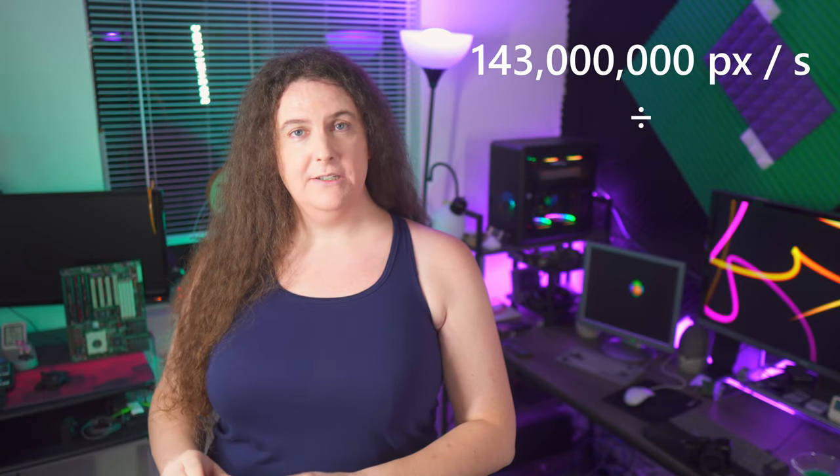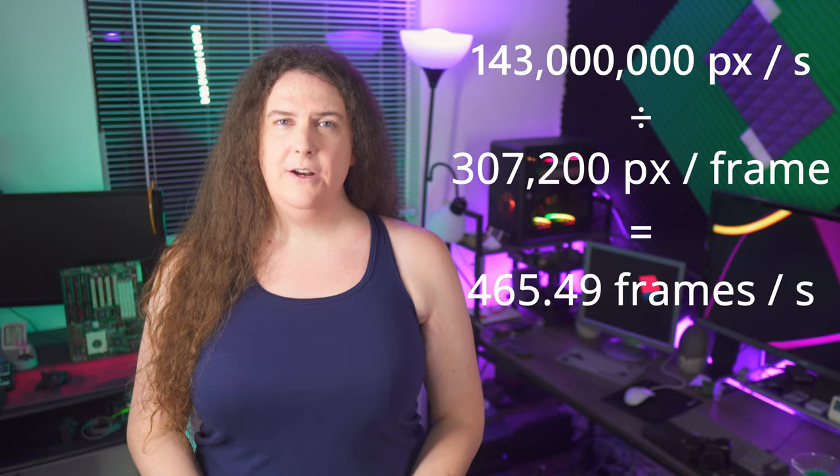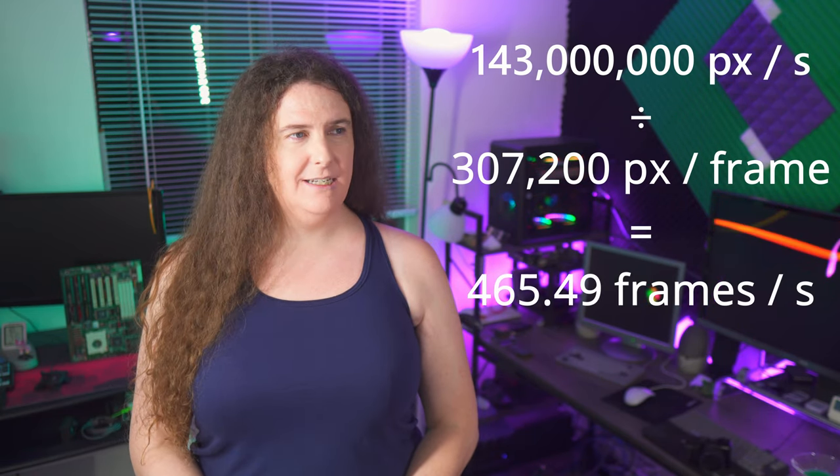Now, this is all theoretical maximums, but if we take the resolution we're going to be testing at, 640 by 480, and find the number of pixels that is, we get a little over 307,000 pixels per frame. This is super optimistic and assumes no overdraw or alpha blending is happening, but if we divide our total pixel output from the Voodoo 3, 143 million per second, by the number of pixels in each frame, 307,200, we get 465 frames per second?